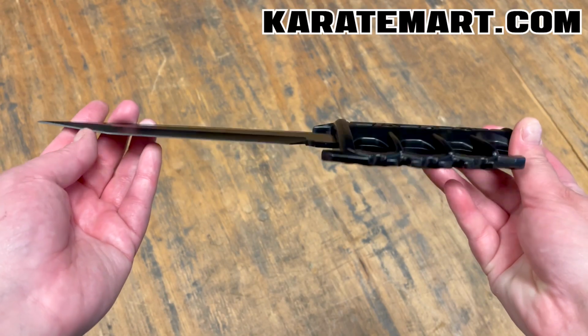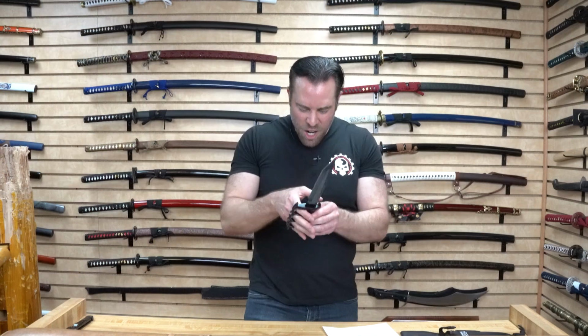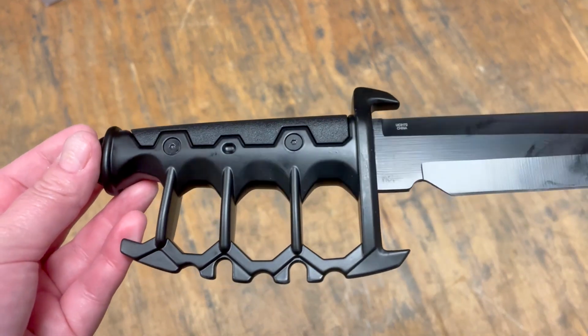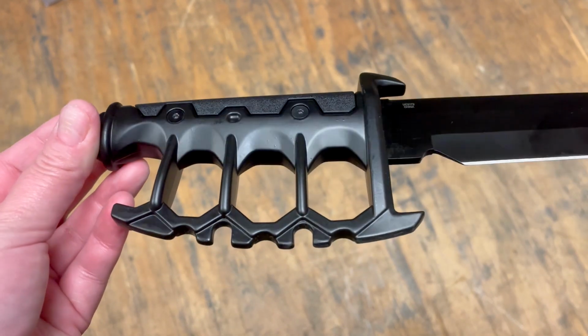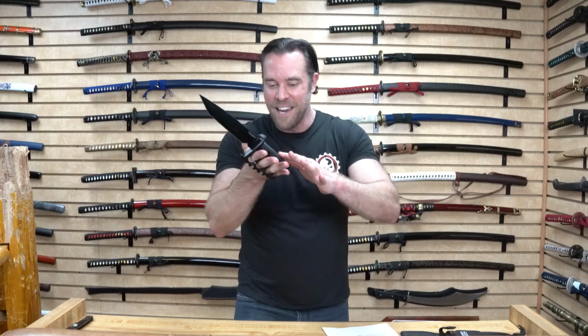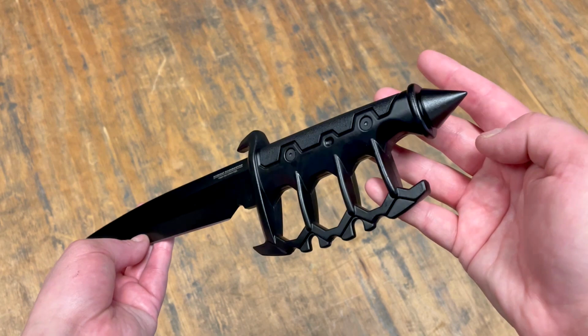So the blade itself is made from a 1065 high carbon steel. The handguard is made from a cast metal, but that is a really heavy duty cast metal. So I think that's going to hold up really nicely. In fact, we're definitely going to test that out. And then it's also got this thermoplastic back here that's going to help with shock absorption. And then this crazy looking pommel spike back there. So that's going to be great for additional strikes.